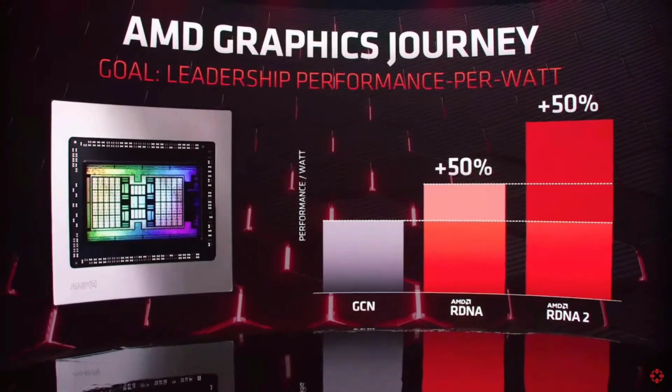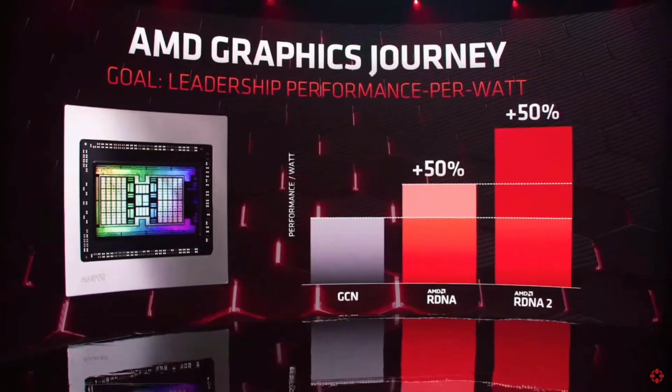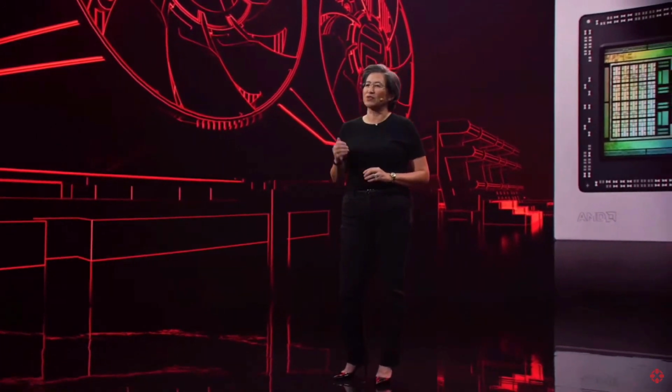So AMD just came out with their brand new sets of GPUs. There are three of them: the 6800, the 6800 XT, and the 6900 XT. The 6800 is going for $580, the 6800 XT is going for $650, and the 6900 XT is going for $1,000.